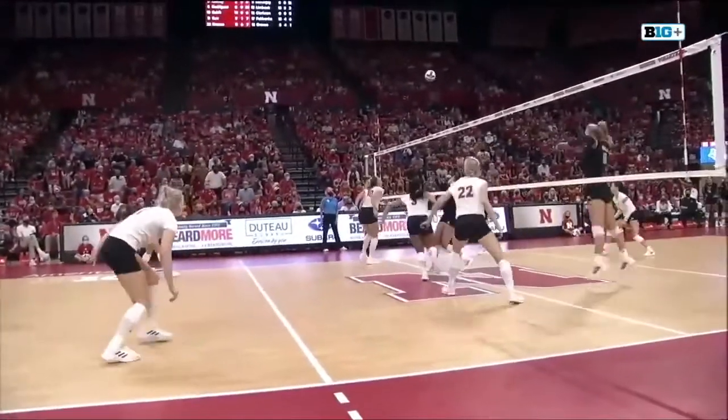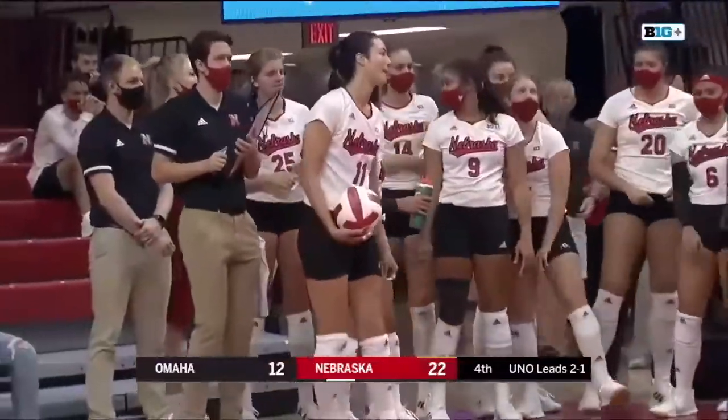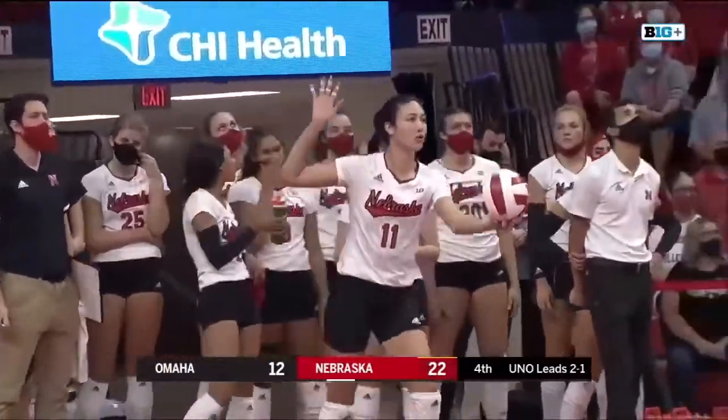Finally, we get a block against Limbach. It's a great close by Kayla Caffey, getting all the way shoulder to shoulder with Maddie Kubik, and then Maddie just reaching in and taking away that cross-court shot that Limbach likes to hit.